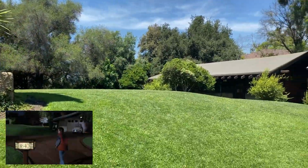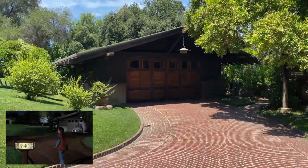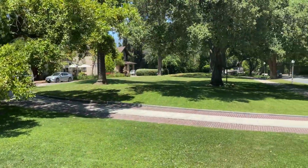Here is the garage off to the side. This is the bookstore. It is not a garage. There's some homes next door.